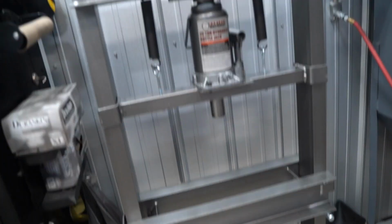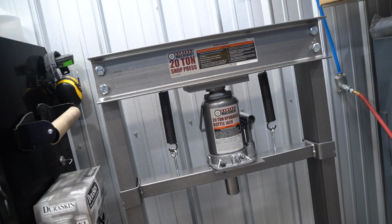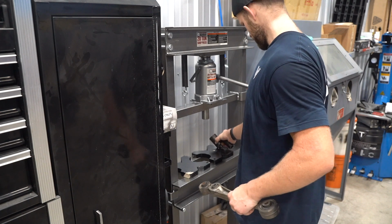One hour later, we got this thing fully assembled. I almost killed myself, but we got her done. This is the official resting spot of our new 20-ton shop press. Sick.